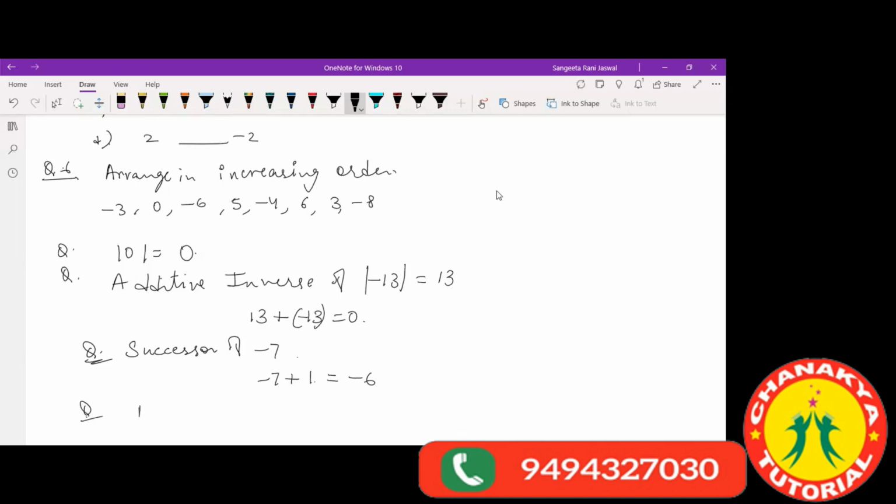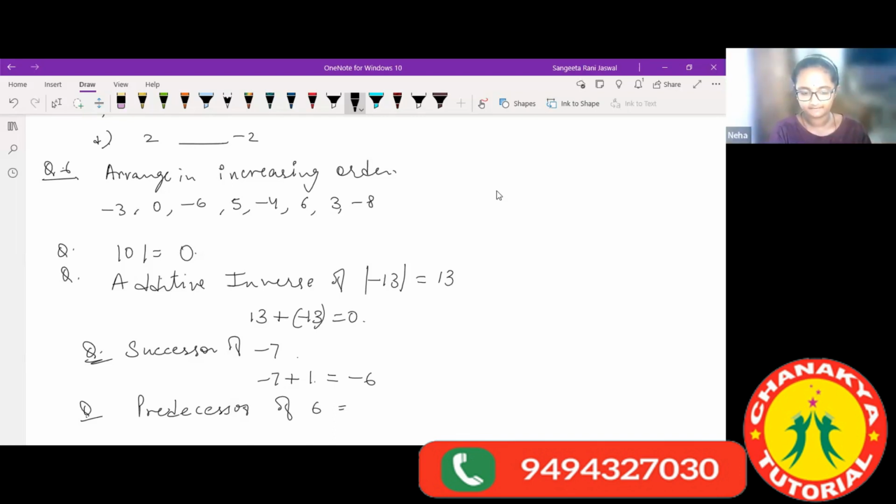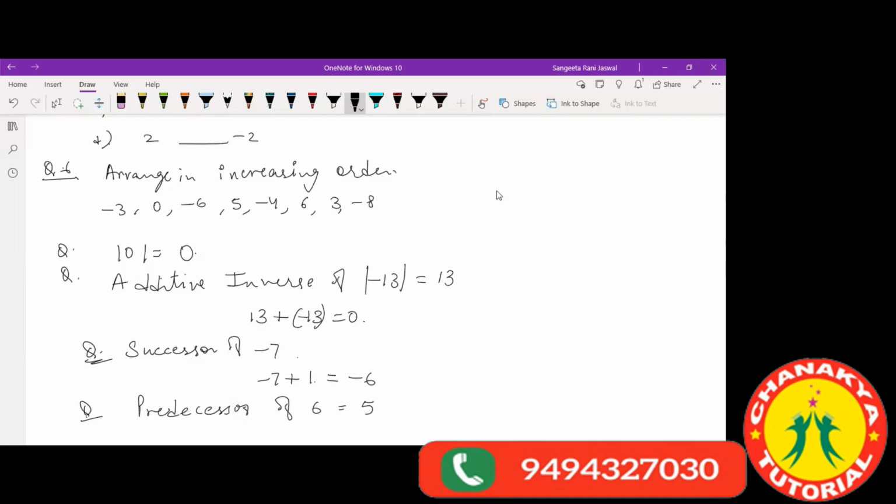Okay. What is the predecessor of 6? What is the predecessor of 6? Yes, Neha? 5. Okay. Predecessor means the previous number, 5.